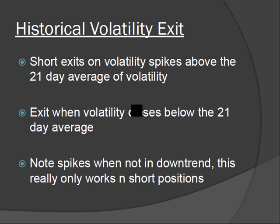So let's have a look and see how the regular historical volatility, which is a different measurement from the VIX, because the VIX is the S&P 500 implied volatility, does. Let's see if this gets us any information on when a move to the upside, or in the case of the spikes, the move to the downside, is over. As I made a note down here, the spikes only really help us in short positions. I've yet to see a measure of volatility that helps me much on the upside moves.